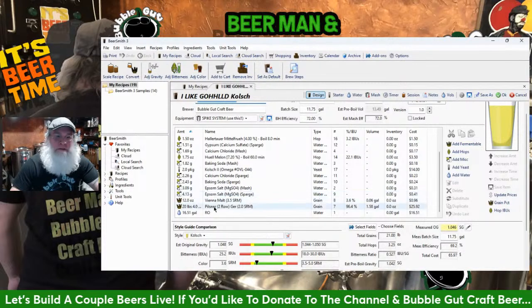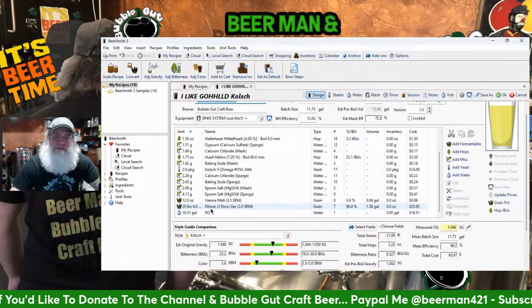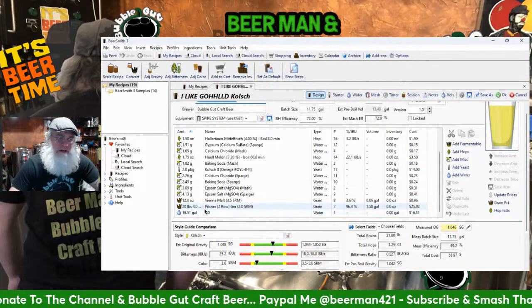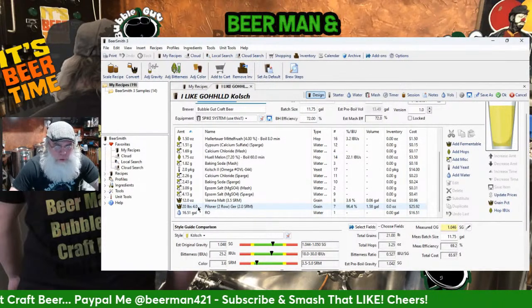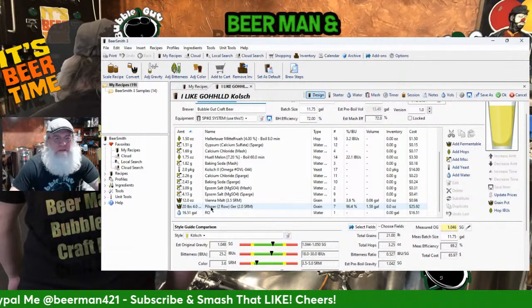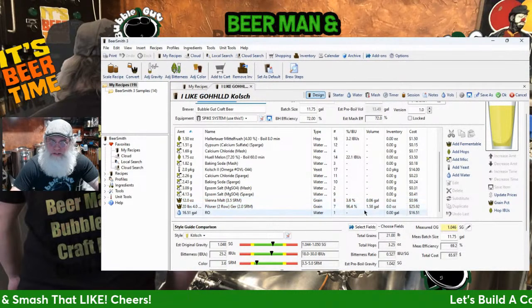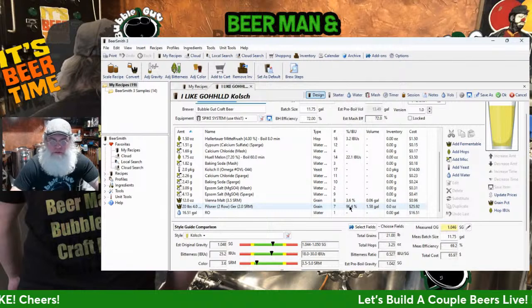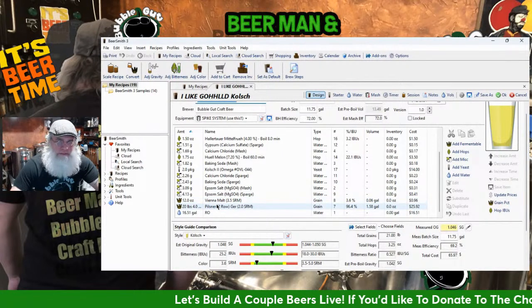So this is an 11.75 gallon batch size, 11 gallons in the end. 20 pounds and a quarter of Pilsner 2, straight up German, and then 12 ounces of Vienna. So we're going 96.4% Pilsner, 3.6% Vienna, and that's it. That's all I'm adding.